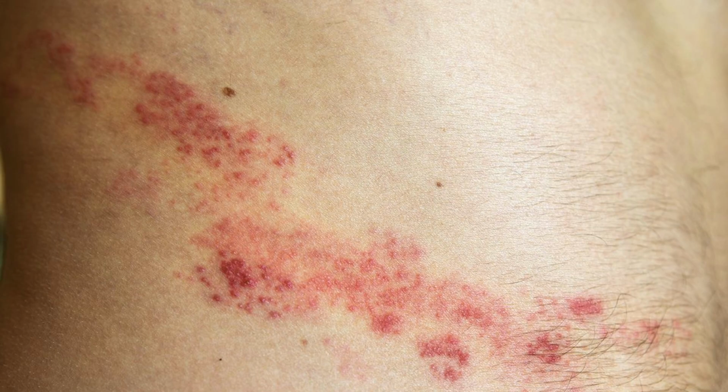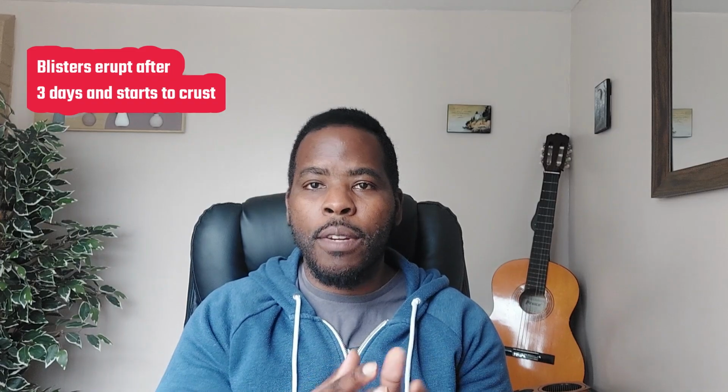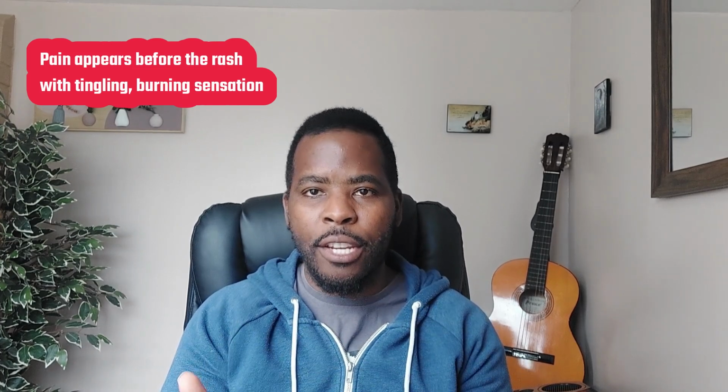And if you're severely compromised, sometimes you notice that the rash starts to spread. The pain becomes more severe. And 2 to 3 days later, the vesicles then erupt and they begin to crust. But in certain cases, you might still see vesicles appearing within a 7-day period. So if you have shingles: pain, then a rash, tingling, burning sensation.